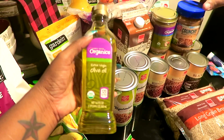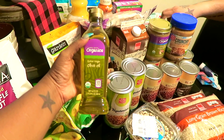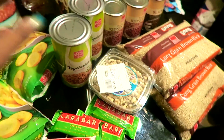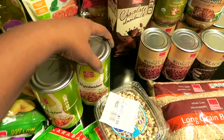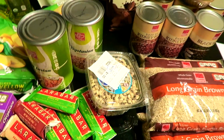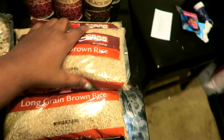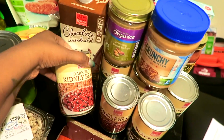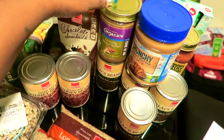We got some extra virgin olive oil. We have some vegetarian baked beans because this is all we live on these days, is beans. We have some black-eyed peas that we found on clearance. Long grain brown rice. We got 3 bags of those because we go through rice like there's no tomorrow. We got some red kidney beans, black beans.